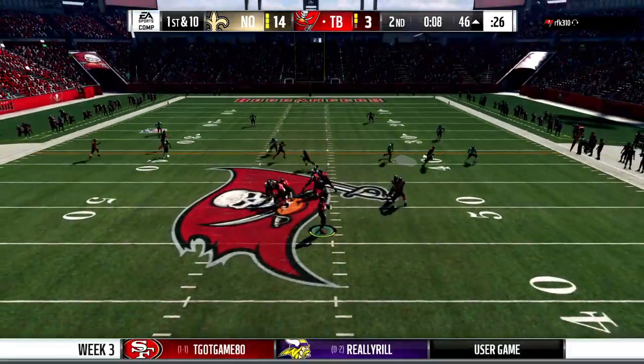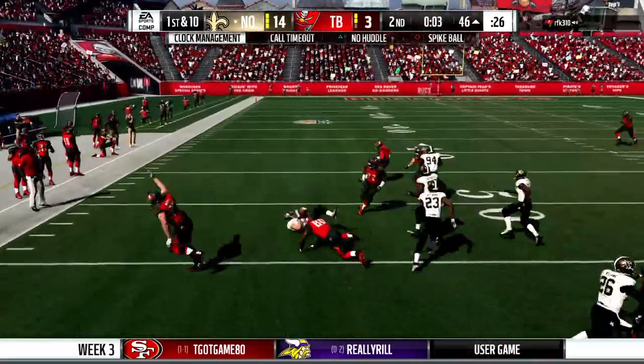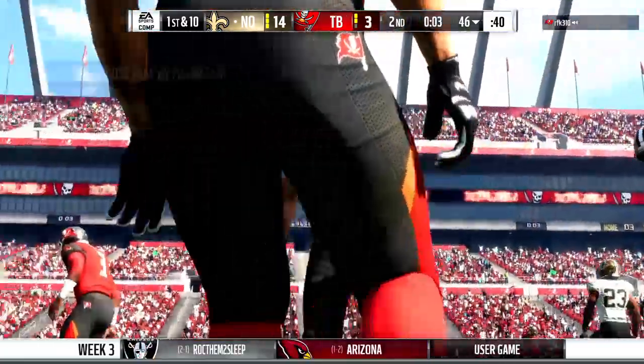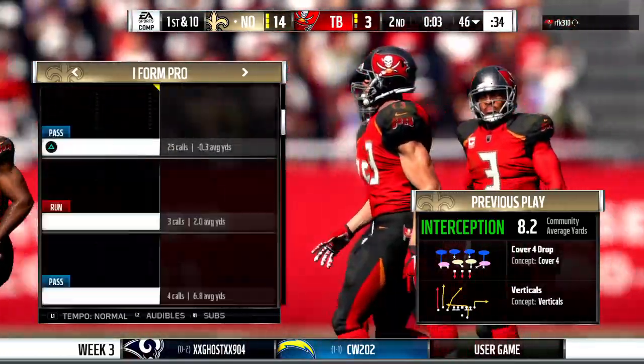A first down throw for Winston. Trying to get it to Jackson, and it's intercepted. Picked off by the linebacker, Manti Te'o. And his guys have got it back at the closing stages of the first half. Really nice pick there for the reigning NFC Defensive Player of the Week.